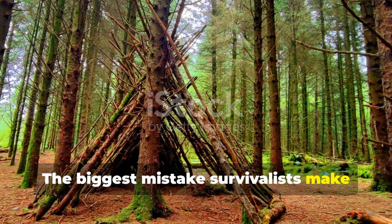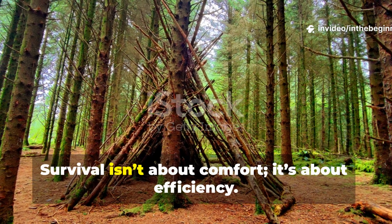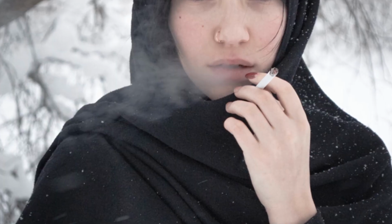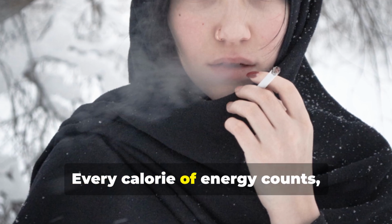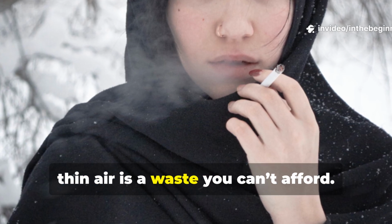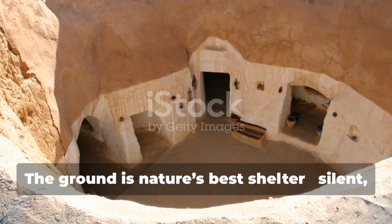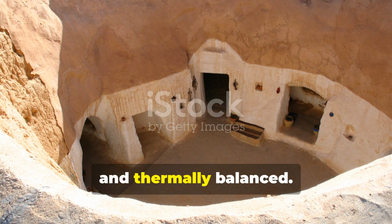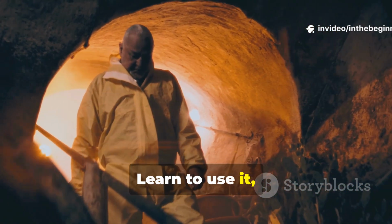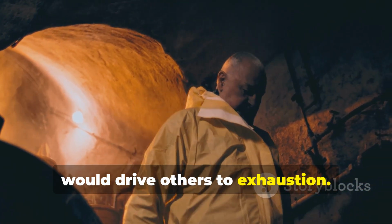The biggest mistake survivalists make is overbuilding what doesn't need to be built. Survival isn't about comfort, it's about efficiency. Every calorie of energy counts, and losing 60% of your heat to thin air is a waste you can't afford. The ground is nature's best shelter, silent, stable, and thermally balanced. Learn to use it, and you can stay warm in conditions that would drive others to exhaustion.